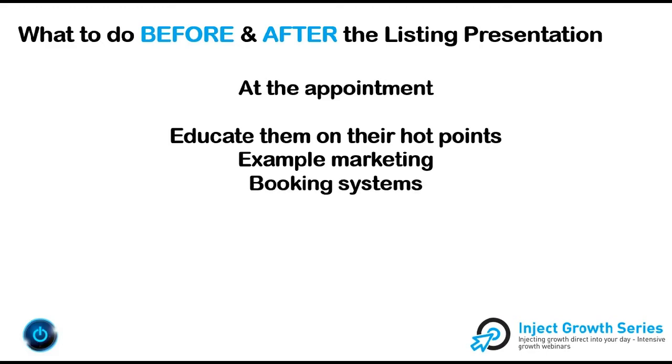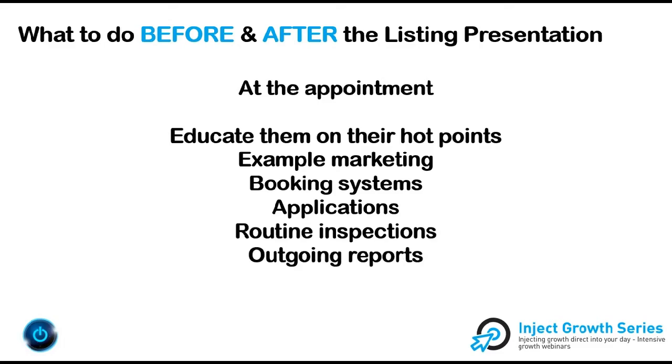Educate them on the hot points, give them the example marketing, and book them in to an appointment if you've got them. For the example marketing, please physically show them a video off your iPad or your telephone. Don't rely on the internet. Have the actual copies on your phone and your devices. Book them in and show them. They get that wow factor of, "Wow, is that how our tenants are going to be?" Show them your applications, whether online, because it highlights how strict you are, and your routine inspections, as I explained earlier. And if you have any video testimonials, show those too.